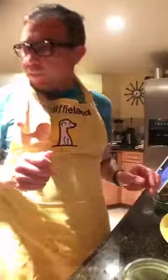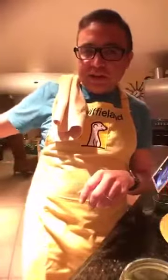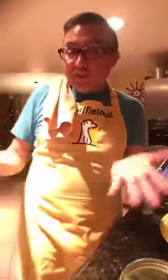I left the room. It's cooling in the pot with the lid on it. It's just sitting there to cool down. It's supposed to be cold, but it's going to be, like, not hot.